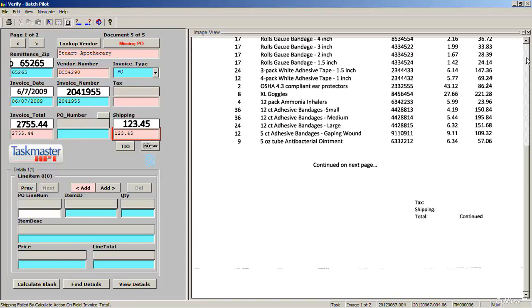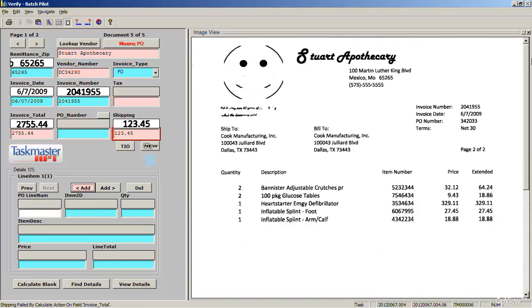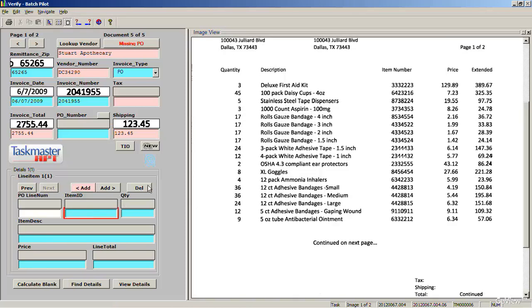But because this is a new vendor, we're not exactly sure of where the line item information is stored. So what I'm going to go ahead and do is create what we call the fingerprint for that line item. And I'm going to click on the line item field, say item ID, and just simply click on the image viewer where that item ID is stored. So now Taskmaster software will remember that exact location for that field. Same thing for quantity. I'm going to click on quantity, and it's going to automatically remember where that information is. It's going to automatically create what we call the snippet for data entry for that field, as well as automatically OCR that information.